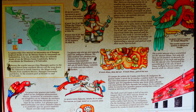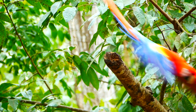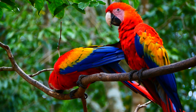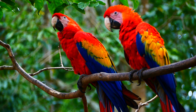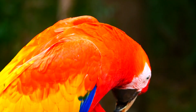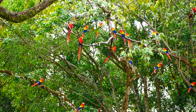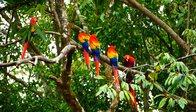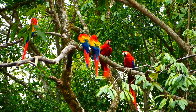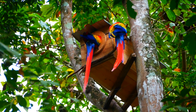Scarlet macaws played an important role in Maya life, and today the ruins ring to their calls. The macaws here have been bred in a local bird park and then released among the ruins, so they're only semi-wild. Each day they are provided with food. Macaws nest in holes in big old trees. These are scarce here, so nest boxes have been provided.